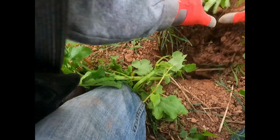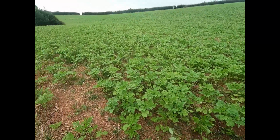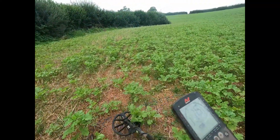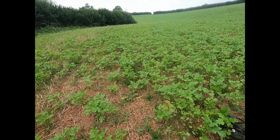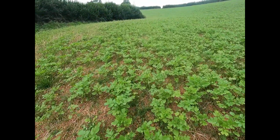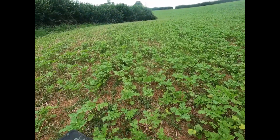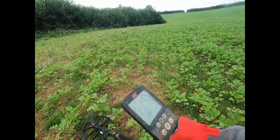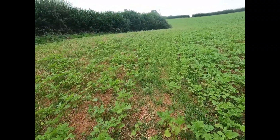Move on. So this field's full of mustard, and what's going to happen in October, he's going to spray it all off, and the mustard is really good for the soil. So it'll help the soil come back to life. Quite nice and easy to swing through, which is fortunate. I'm ignoring all the low numbers because there's a lot of foil in this field. So anything below 10 I'm not really digging.